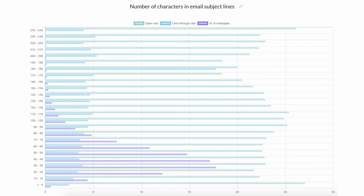What devices do they use to open your emails? When and where do they click on them? And what are they interested in?